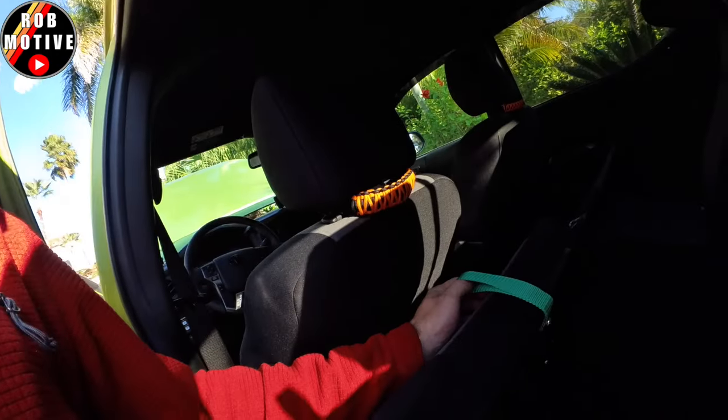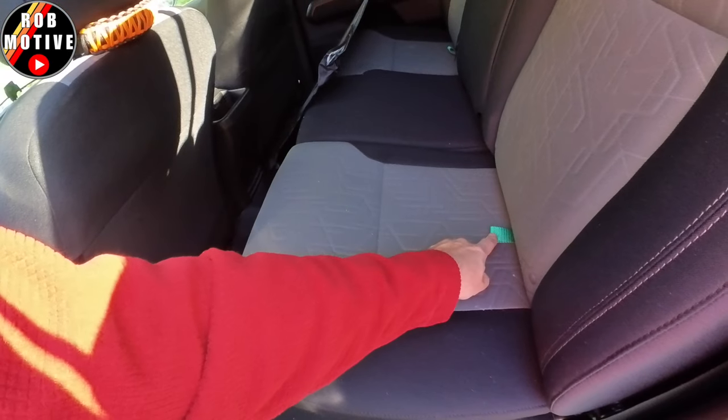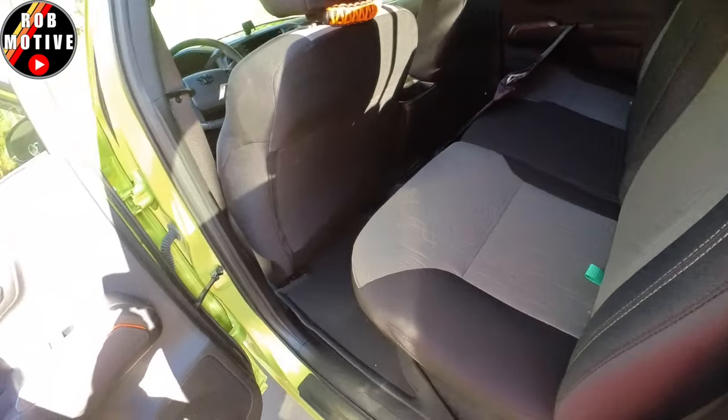I did mention again this pull-down strap. I did add this in case you're wondering. There are videos on the channel about that, so you can check that out if you're interested.